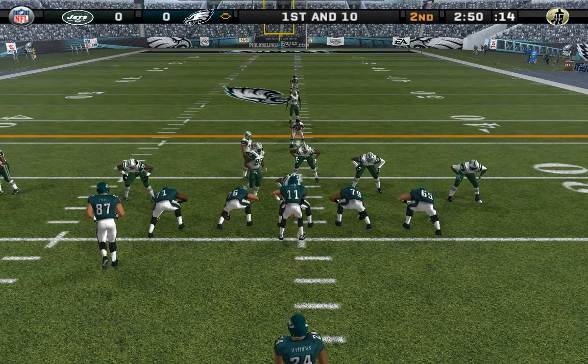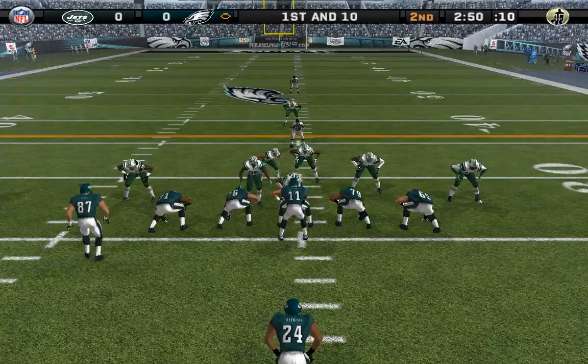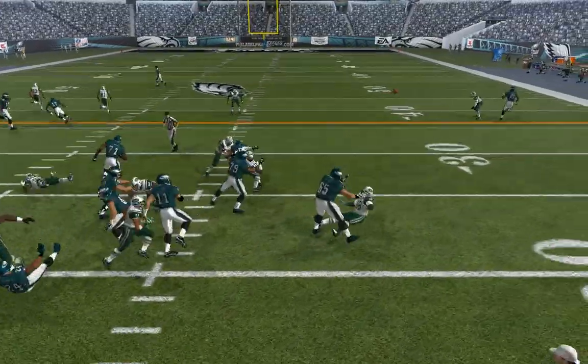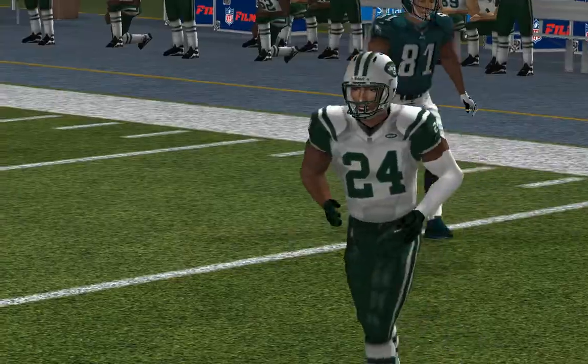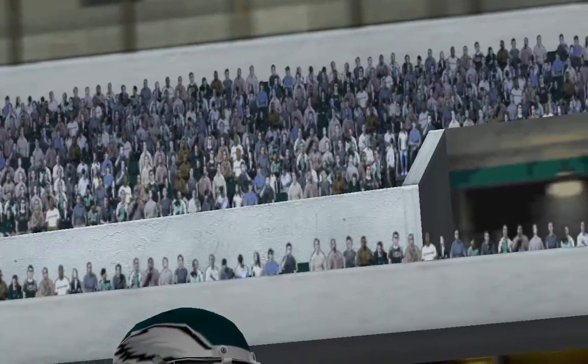First and 10. Watch that screen. Number 11 sends a man in motion. The rush is on. Throws it, drops the interception. Matthews was his intended target. Number 24 with the coverage.